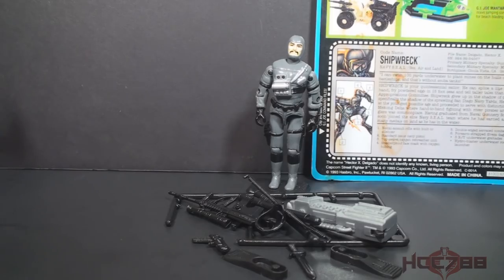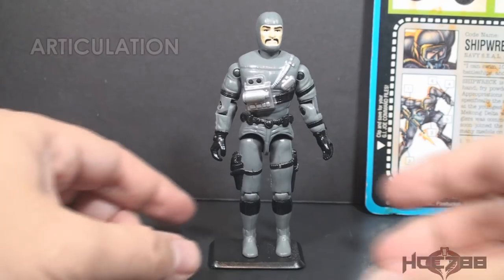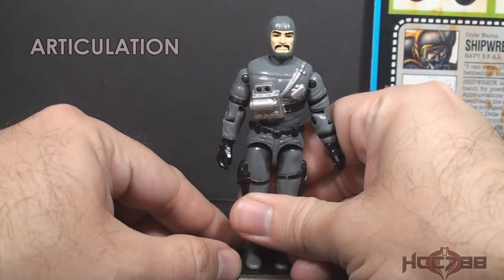Shipwreck version 2 has all of these accessories, but no Polly. What happened to the parrot? Did the parrot die? Where's Polly? With the accessories out of the way, let's take a look at the articulation for Shipwreck version 2.